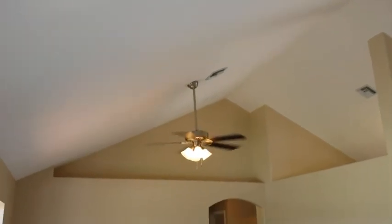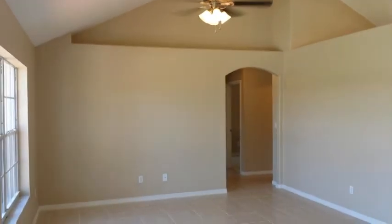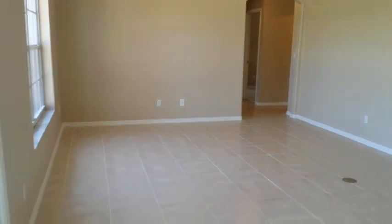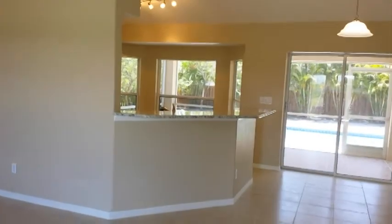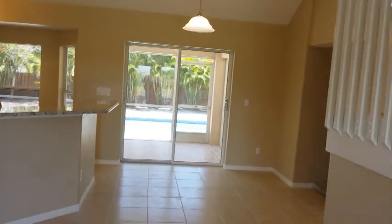All brand new brushed nickel light fixtures and ceiling fans. Recessed lighting up there. This is a spectacular home. As I bring the camera down, you can see plant shelves coming to view. Abundant 110 outlets, cable TV hookups and telephone hookups everywhere. And I'm gonna spin to the right here. That's a snack bar right there for your kitchen and dining area.